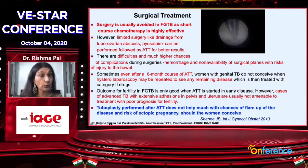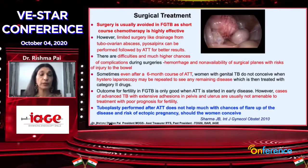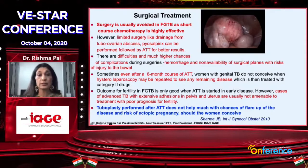One thing you don't do is try to do a tuboplasty, because in these cases, there may be a flare-up of tuberculosis or a very high risk of ectopic pregnancy too in these patients. So patients such as these, which you see on your screen today, are very, very difficult to treat because of the pathology that has caused this particular appearance.